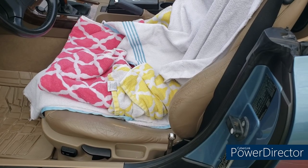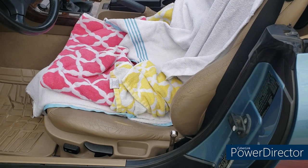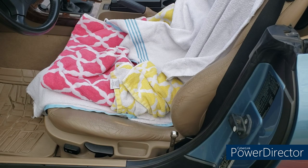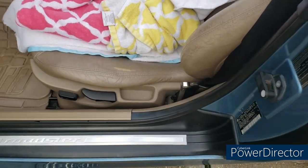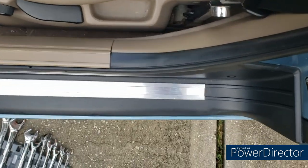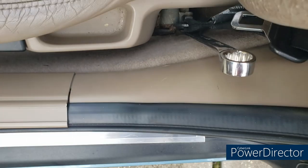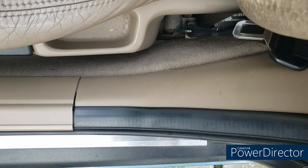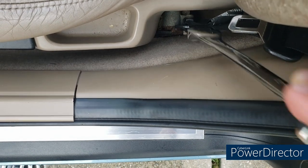Okay, first things first, you've noticed I've recruited an entire brigade of towels to protect my interior, because I'm going to be setting a bucket of hot soapy water on that seat. Want to protect that leather. And then I'm going to go ahead and remove the end of the belt from the floor using the 16 millimeter wrench.